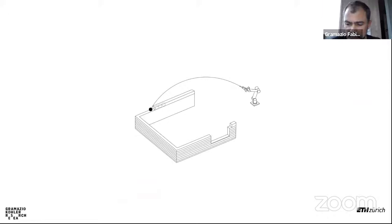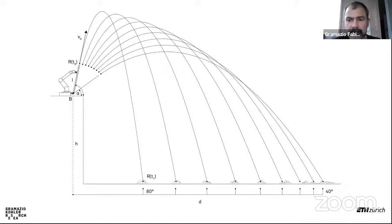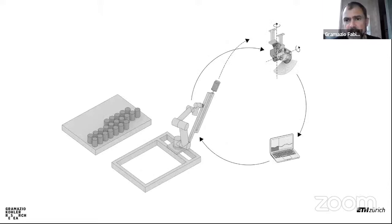We said, what about shooting clay? Because it's a sticky material. If we can calculate the trajectory, this is ballistics. And on the other hand, if we have sensors that allow us to understand where the material lands when throwing it, and this here is just a scanner, then we can correct its trajectory and make sure that it lands.